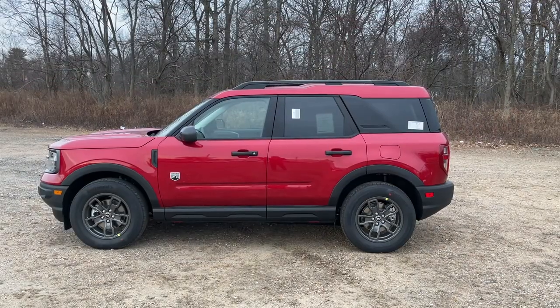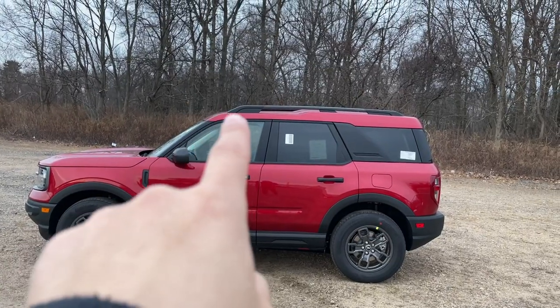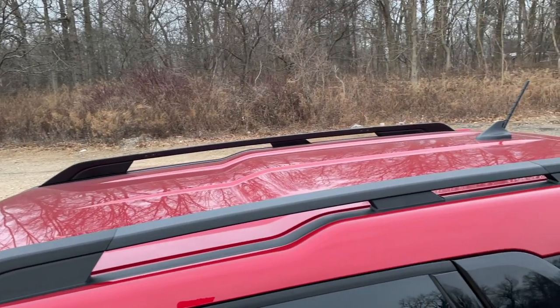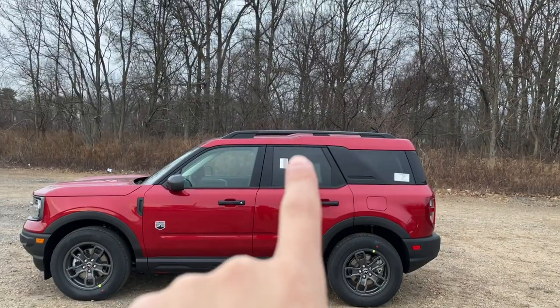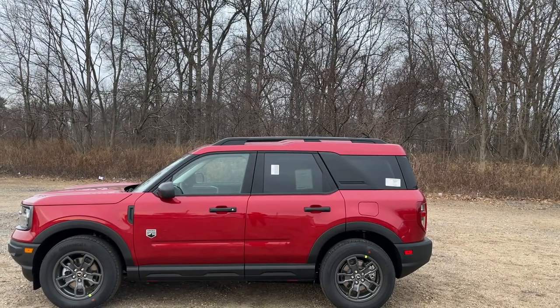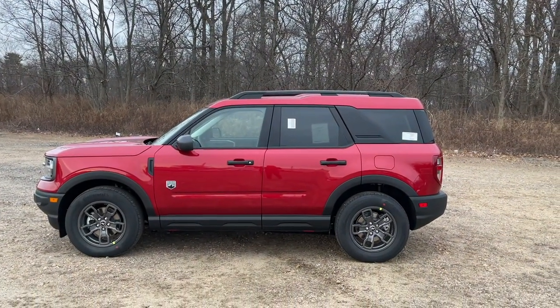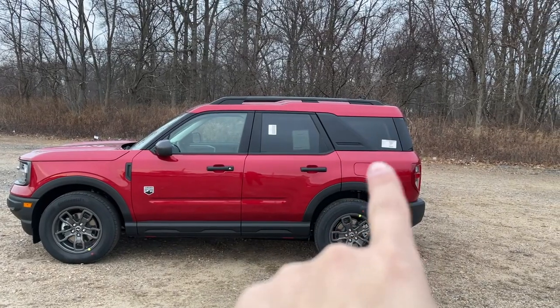So here is the side view of the Bronco, and it has that boxy look to it. Anyways, there's going to be a roof rail up there, finished in flat plastic. And as you guys see up there, there's basically a curve on the roof that gives you more headroom in the back seats, and of course more storage space in the trunk.